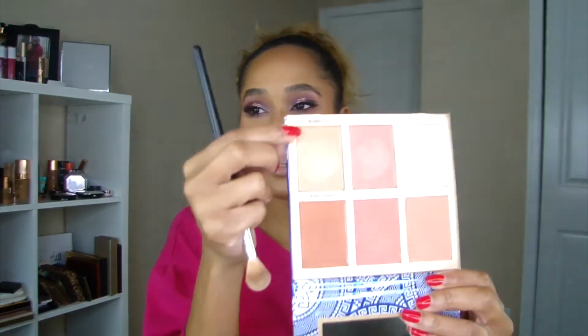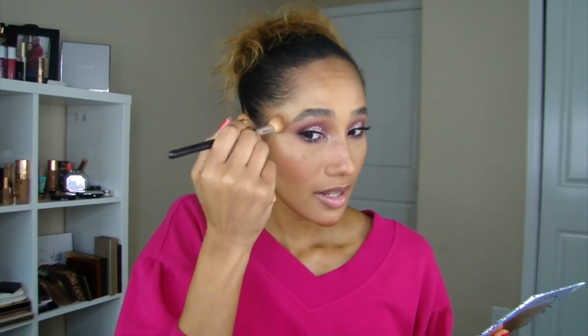And then for highlight, let's go in with the shade Olympia, this beautiful gold shade right there. The highlight shades are just as pigmented as the blushes, so you don't need a lot, but I love how it blends into the skin, so you're not getting that stark highlight. You can if you want. As you can see, you can make it blinding, but I love that if you just want it to be more glowy, these highlights will give you a glowy highlight.